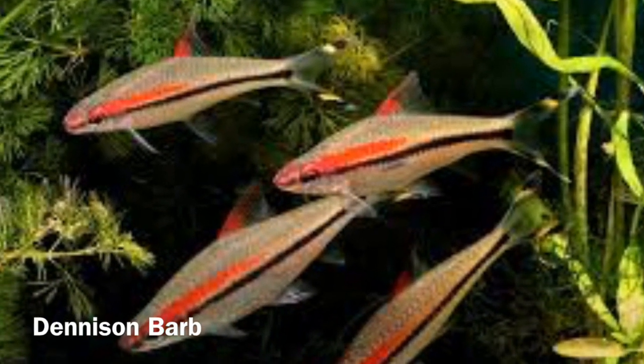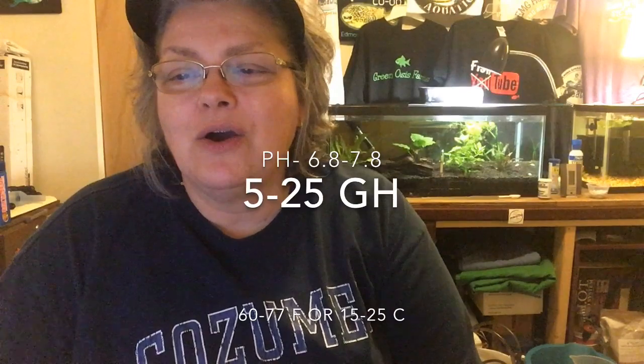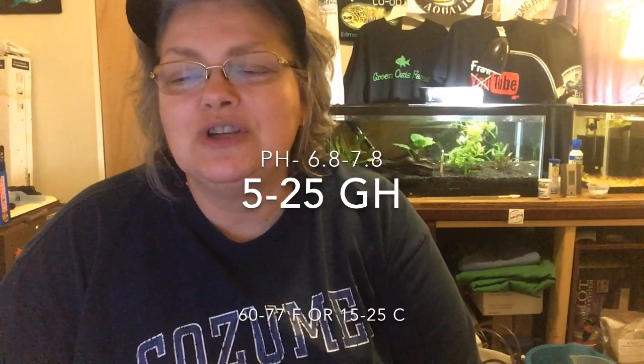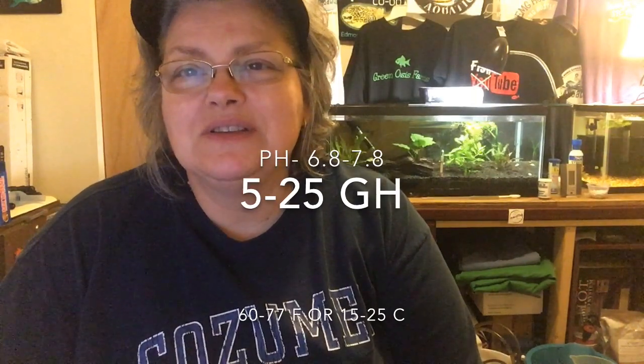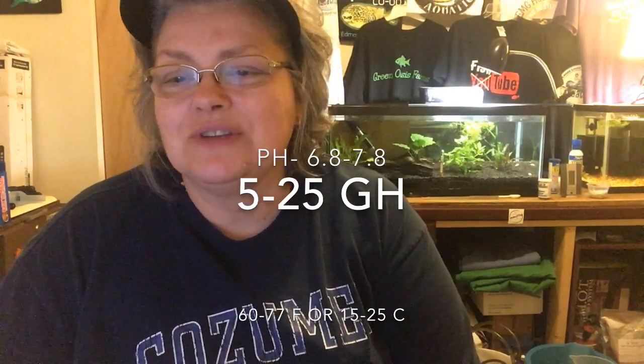Minimum size tank would be about a 55-gallon, and its diet is omnivore. It eats most foods. Mine like flakes and pellets and algae wafers and anything that falls into the aquarium. Its breeding is egg layer, and I've never bred any. The care is considered easy. It likes a pH of 6.8 to 7.8, and its hardness is 5 to 25 GH, and the temperature range would be 60 to 77 degrees Fahrenheit or 15 to 25 degrees Celsius.